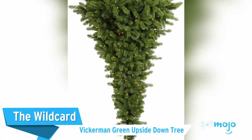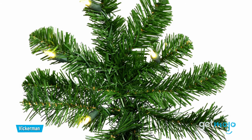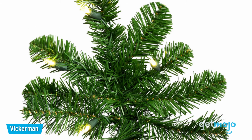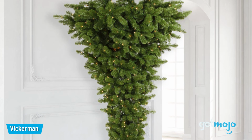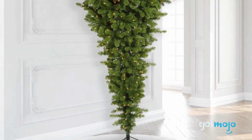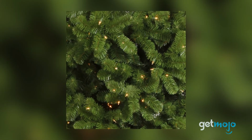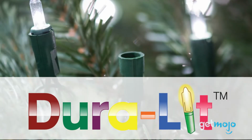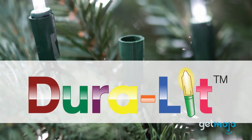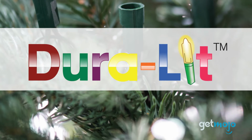The Wild Card, Vickerman Green Upside Down Tree. Yep, you heard us right. This tree offers a perfectly traditional Christmas tree aesthetic, the twist being that it stands upside down, so a great pick for anyone who wants to mix things up and turn heads. Aside from offering a quirky design, we also love the fact that this tree comes pre-lit with 250 Duralights. And these lights use microchips, which help the lights stay lit even if some bulbs are broken.